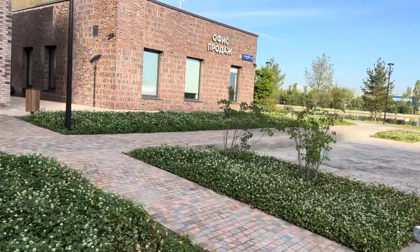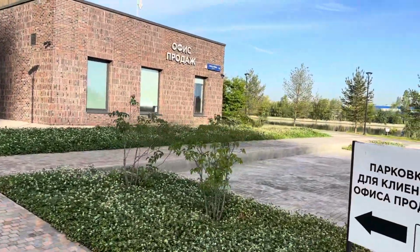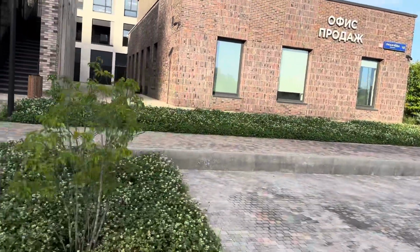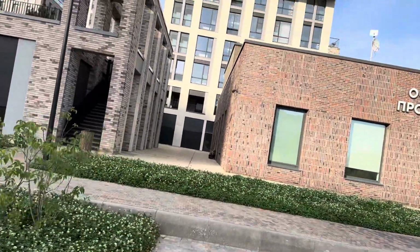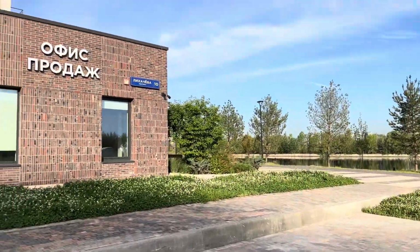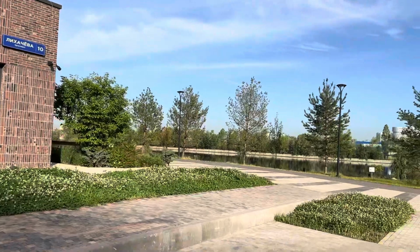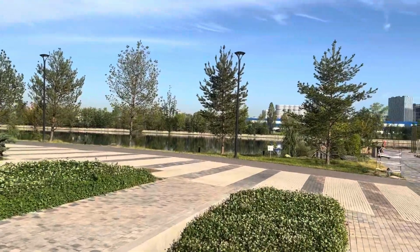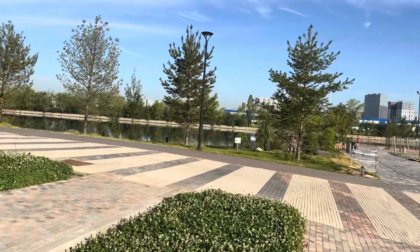The mortgages for a new build are about 6.5%. Add on the insurance, it's going to bring it up to about 6.9%. These are government-backed mortgages. In other words, it's a mortgage supplied by the government. If you buy on the secondary market, you're going to be paying about 11%.